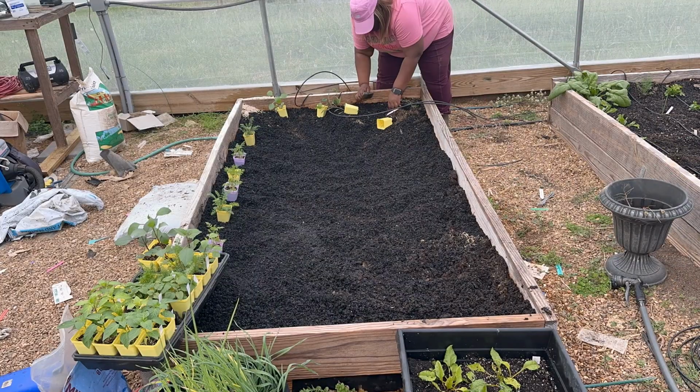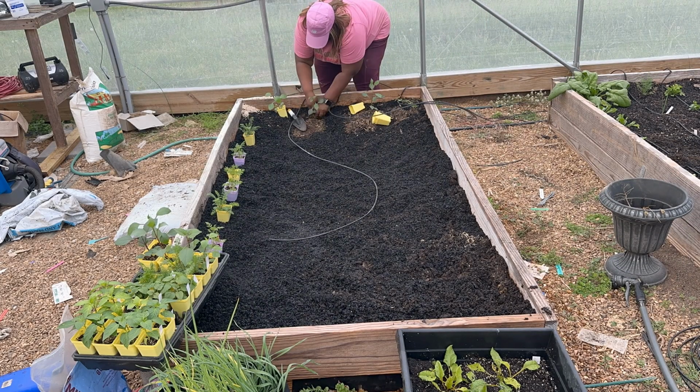So I try to rotate my spaces every season. Last year the pollinator patch was behind me. This year it's going to be right up front. It's never been in this bed before, so that's where it's going to be. So let me get my amendments, add to the bed, and then we'll be ready to plant.